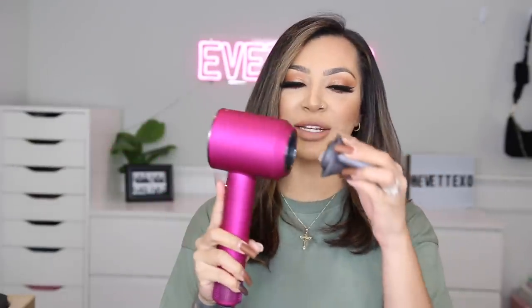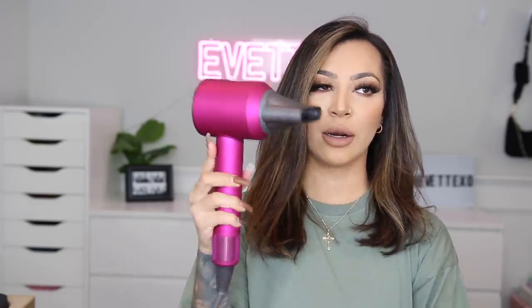But you guys can see, I have no idea how they even made this happen. It's literally a hole through the blow dryer. And it does come with three attachments. It comes with a small attachment to get really nice and precise in, and then we have a little bit more of a medium attachment here. And then we have the diffuser. So this is the attachment that we're actually going to be using for today's look.